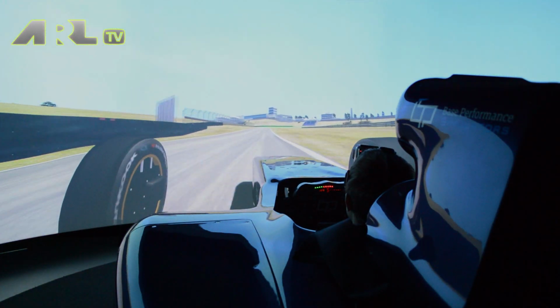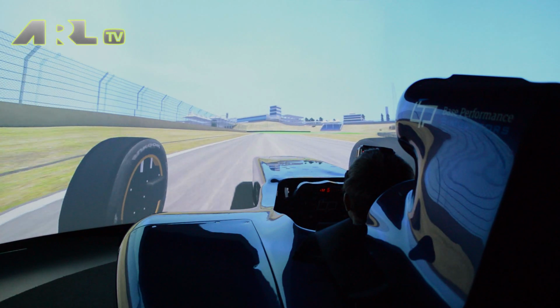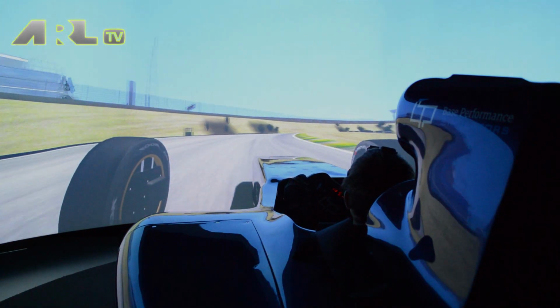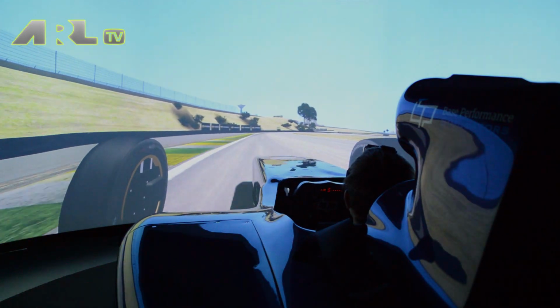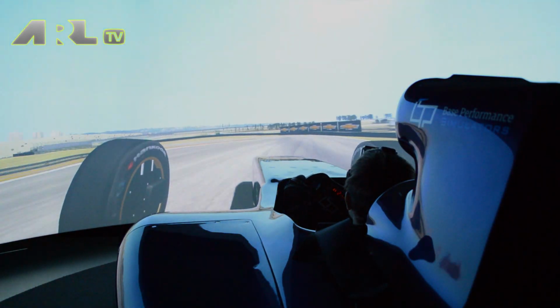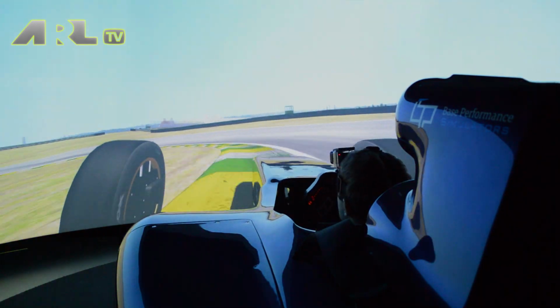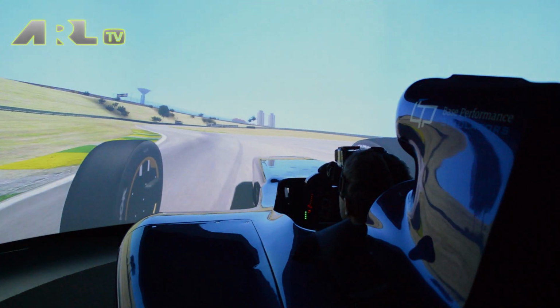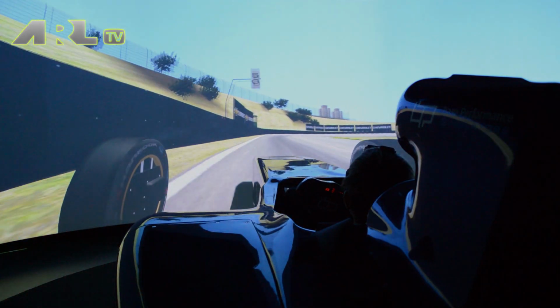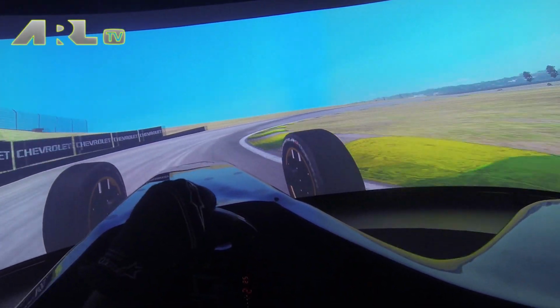And the pedals that they use are in-house custom-built pedals made by Base Performance, and that complements the Leo Bodner Sim steering system, which again has to be able to replicate the real-life forces that a single-seater driver would experience. And there's really not anything else in the market that a consumer like yourself or me could actually go out and get. Sim steering was the only system really that is able to produce those sort of forces and give that sort of feedback.